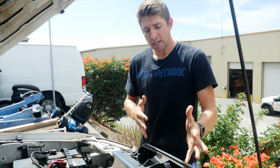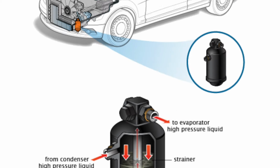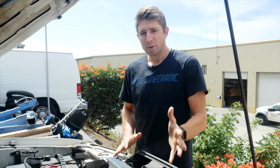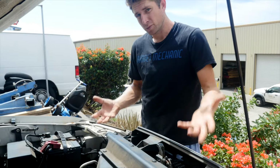Now there's an element of your AC called the dryer, which is supposed to remove any moisture that's in the system. Those can go bad, they can get oversaturated and not work anymore, and they need to be replaced. Nowadays, often the dryer is built into your condenser, which is up here, and you have to replace the whole condenser. So the next one is really common.